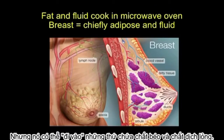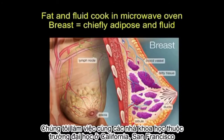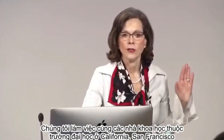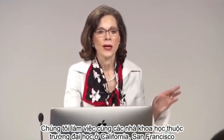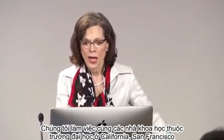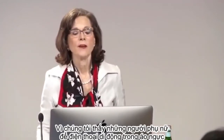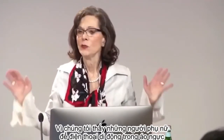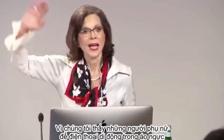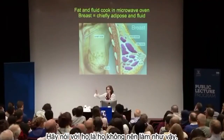But they do go through things that contain fat and fluid, and we are now working in Environmental Health Trust with scientists at the University of California, San Francisco, scientists formerly the president of the American Cancer Society of California, because we are seeing women who keep cell phones in their bras. Has anyone seen a woman put a cell phone in her bra? Hands up, please. Please tell them you've heard now why they shouldn't do that.